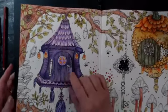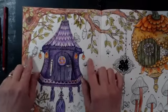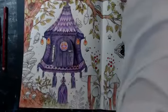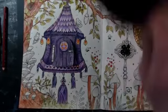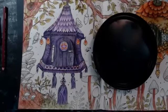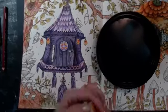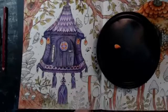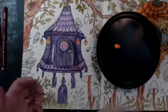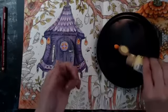But I want to do a little bit of orange and yellow glow, especially coming out of here. I don't want to put it out here yet because I'm not sure on the background, but I do want some coming out of the door. So let's just get a little bit of orange here. I'm just going to get some bright orange acrylic paint. Just a dab, that's all we're going to need. And maybe just a tiny bit of bright yellow. Just want a tiny bit.